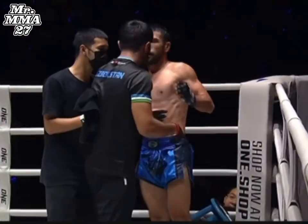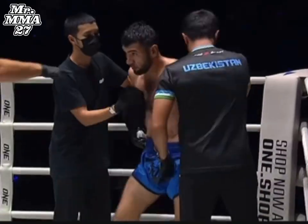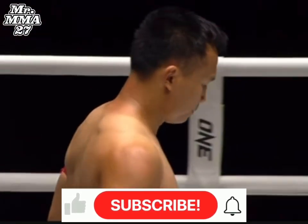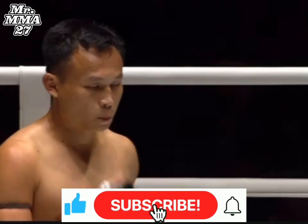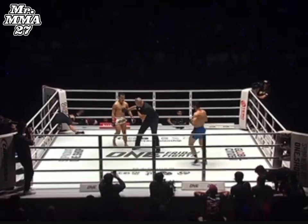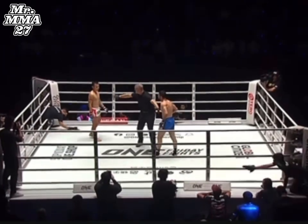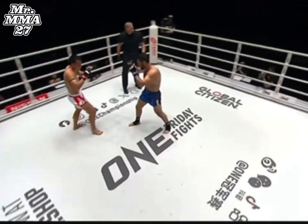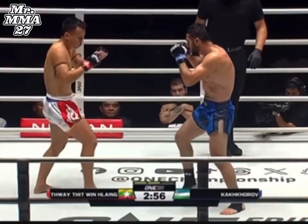Yeah, I'd like to see Tui Tit throw more multi-shot combinations because Kakhkhorov is good at evading those first couple ones with hand parries and head movement, but with the aggression and the closing of the distance from Tui Tit, he's able to score with that third and fourth shot, so maybe he can land more of that here in this second round. Interesting first 3 minutes, Brian.